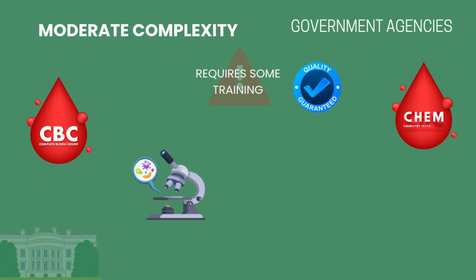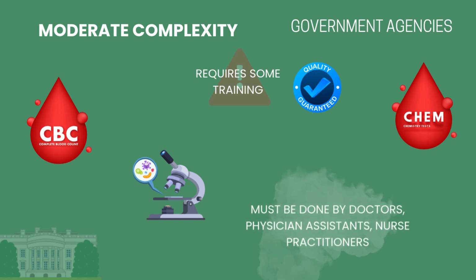When it comes to moderate complexity testing, the rules get a little tighter. Doctors, dentists, podiatrists, and people licensed to work in clinical labs can do these tests. Some mid-level practitioners, like physician assistants or nurse practitioners, can also perform moderate complexity tests if they're allowed by state law and supervised as needed. There's also a special group called provider-performed microscopy procedures, which are a subset of moderate complexity tests that certain providers like doctors, dentists, and mid-levels can do during patient visits.